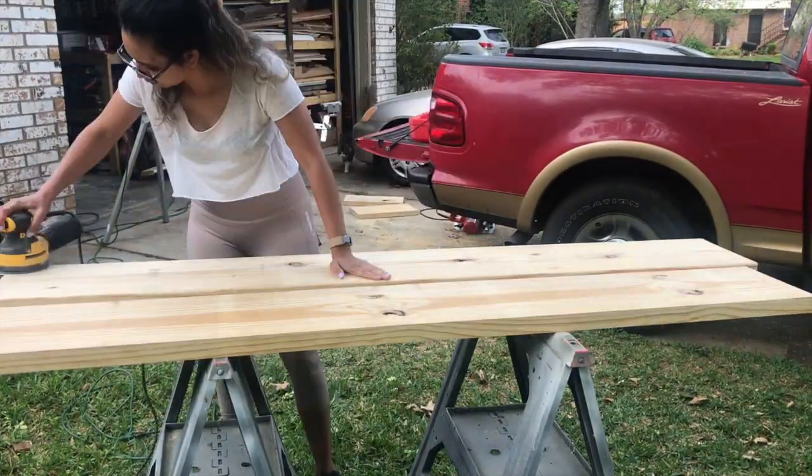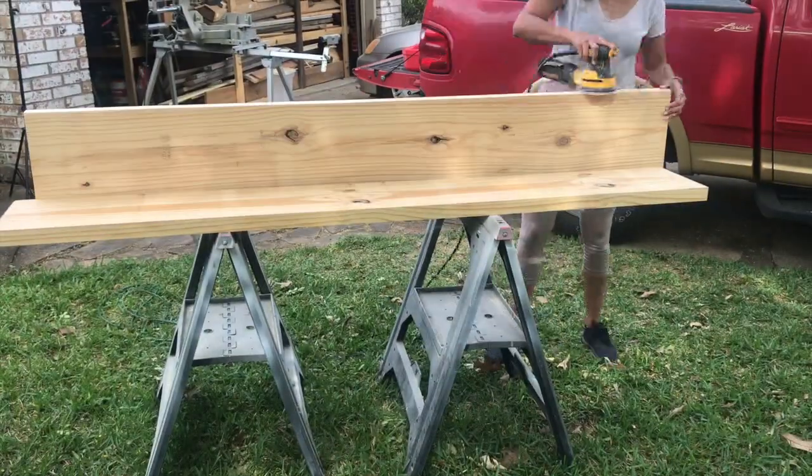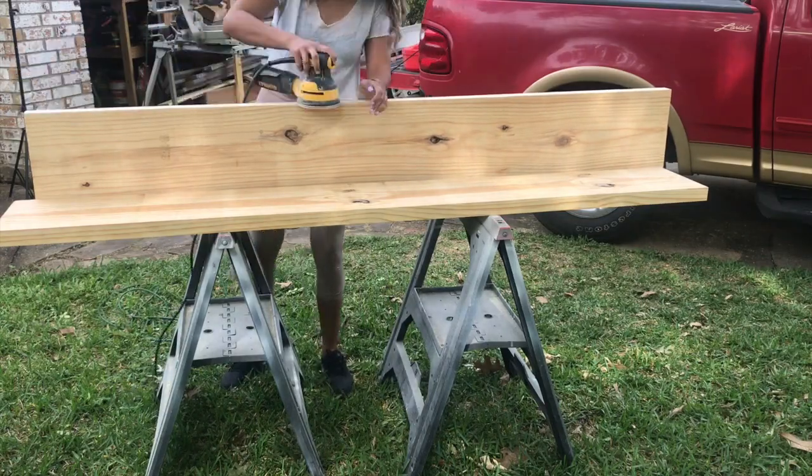So that's my favorite pastime, sanding. There was plenty of that done on this project, but you want to make sure you end up with a smooth surface so it looks better.